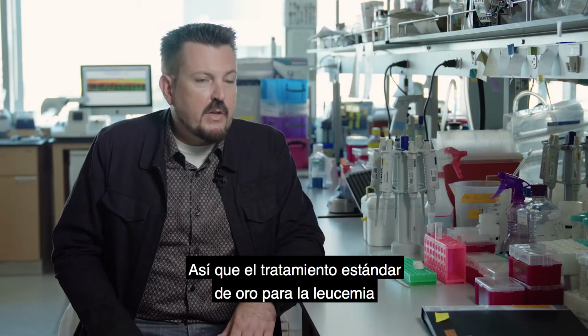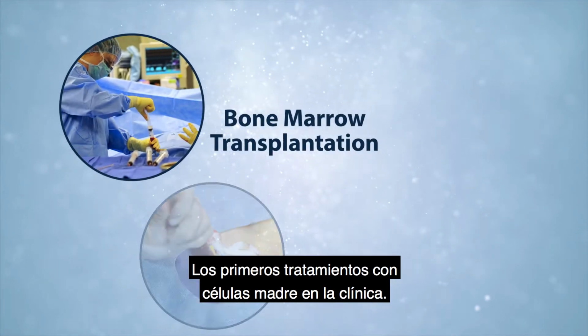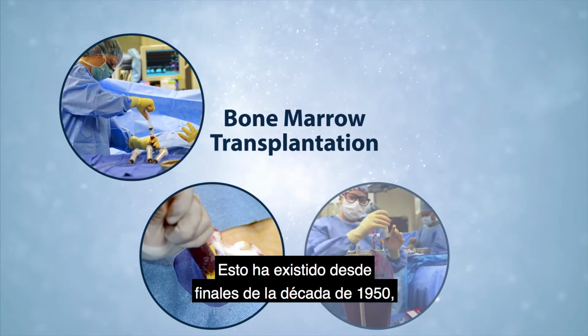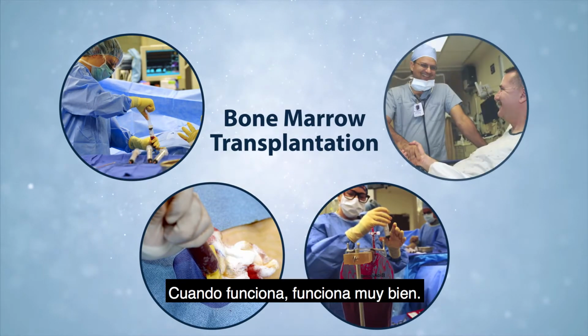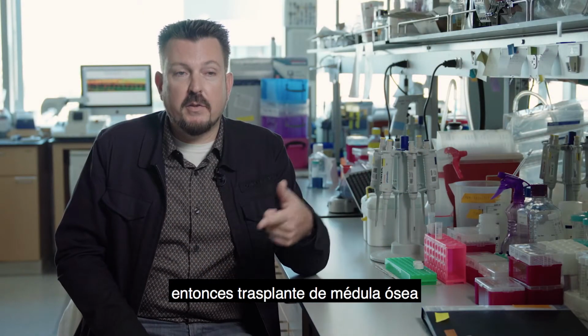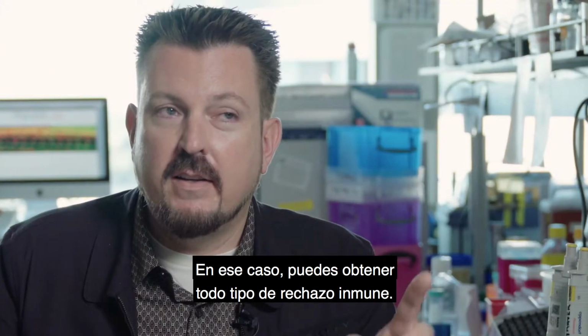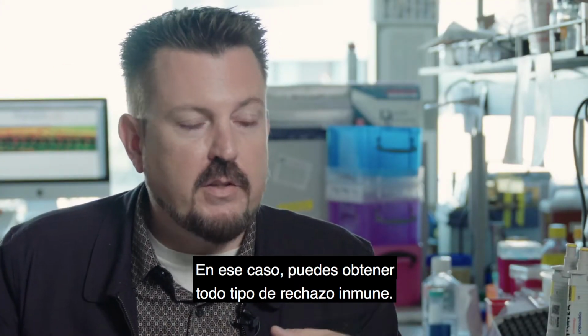So the gold standard treatment for leukemia is bone marrow transplantation, really the first stem cell treatments in the clinic. This has been around since the late 1950s. When it works, it works great. If you have an identical twin, for example, then bone marrow transplantation can work exceptionally well. But most people don't have that, right? So in that case, you can get all sorts of immune rejection.